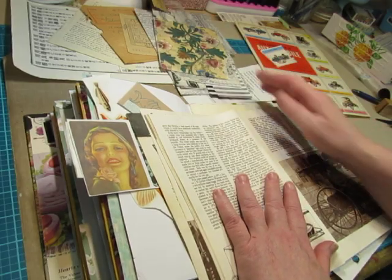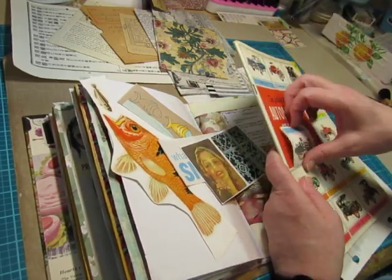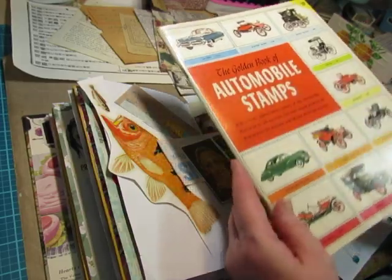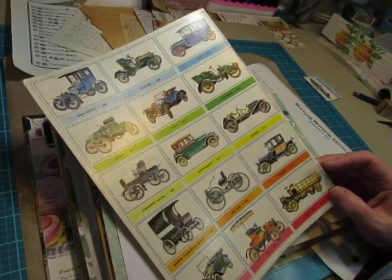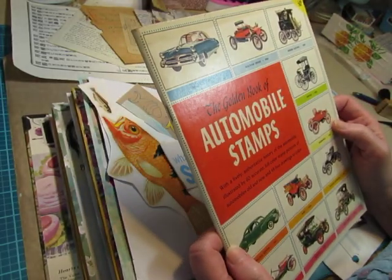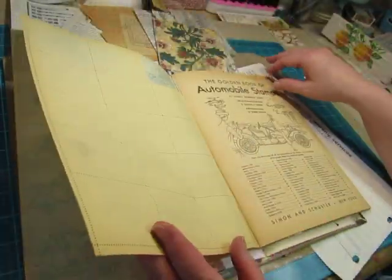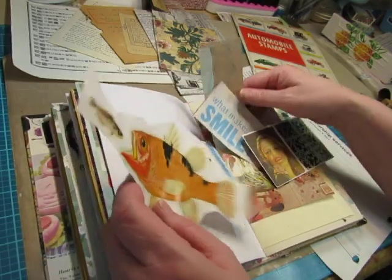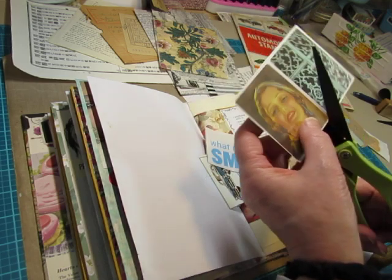And the tissue paper is mostly black and white, so I think I don't want to use this book. I'm looking for a picture of a car with fins. I don't see one where the fins jump out at me, so I'm going to go with the fish. I don't know which fish, like I don't know what size I want. So first I'm going to cut this image out.